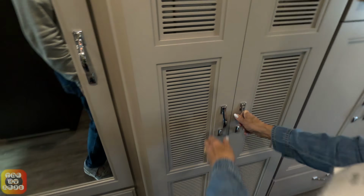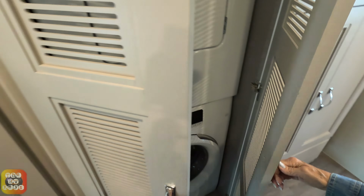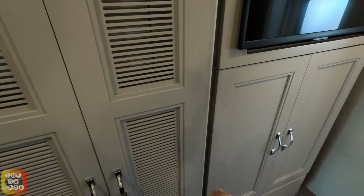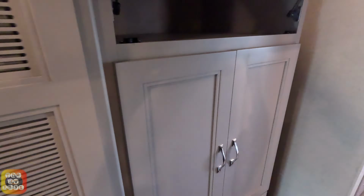We have our washer and dryer cabinet. There you go. And this is actually here. It's not just a blank space that's washer prepped. Yes, sometimes that's an extra option that you can option in or out. Here is our TV set. With, again, one of the things I like, it's so easy to open up. And it actually has a light control, which there you go. Switch on, switch off.